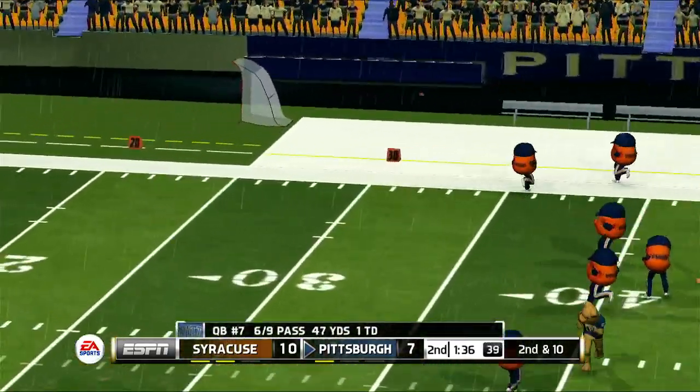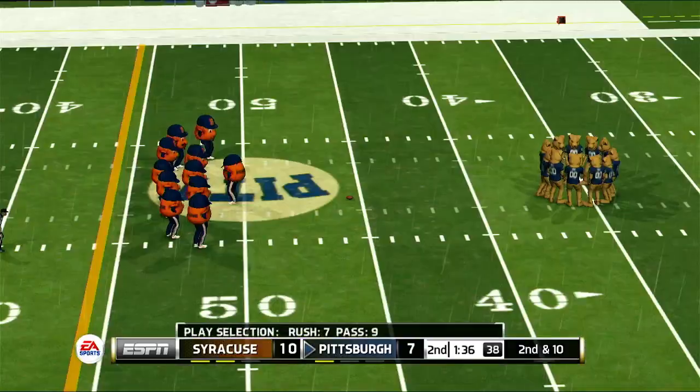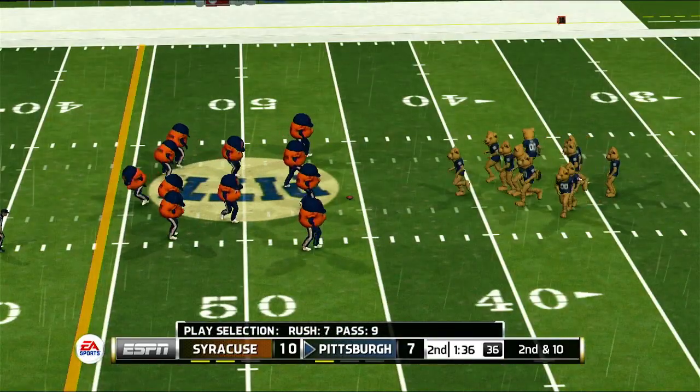Just throws this one away. Good job here by the defense. If you let this quarterback set and throw, he'll kill you all game. But they got excellent pressure on that play.